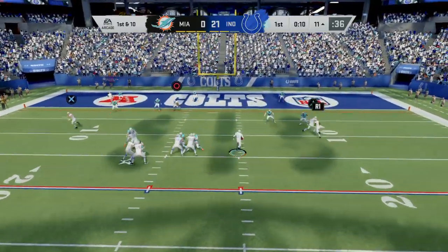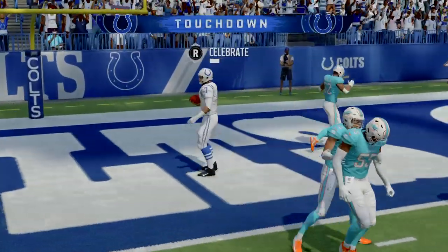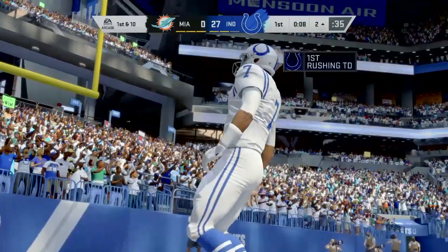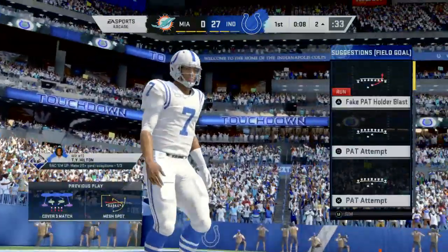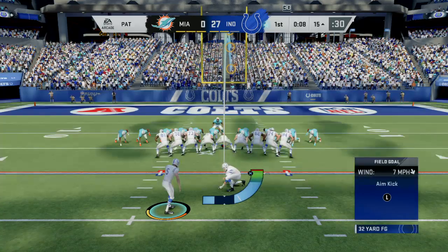1st down, Brissett, flushed out right. And he will score. Touchdown, Indianapolis. Jacoby Brissett with his 2nd touchdown in this opening quarter. And the Colts, they add on to their advantage.